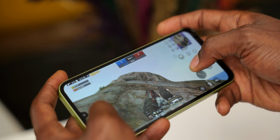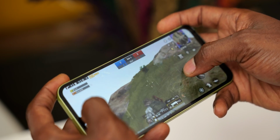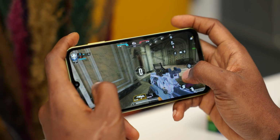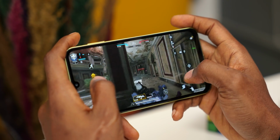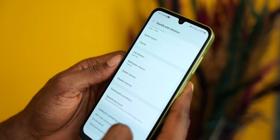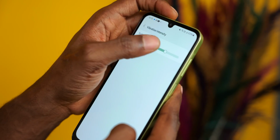Now speaking of media consumption, we actually get stereo speakers here. If I remember correctly, the A24 does not actually have stereo speakers. So that's a welcome improvement. The sound quality from the speakers is great. I have no complaints whatsoever. Commendable of Samsung to finally add that. Now in using the Galaxy A25, I noticed at first that the haptics were subtle, barely noticeable, but you can adjust the strength of vibration feedback to be stronger.